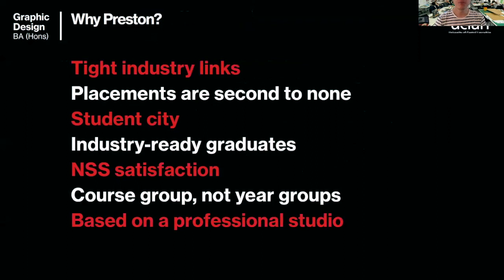And then just a brief overview of the course here. Tight industry links. Placement scheme is second to none. It's a student city. Preston is a city that you can get around that's affordable. We create graduates who are industry ready. We're not a concept driven course, we're an ideas based course that is fundamentally proven and underpinned by industry and practice of industry to create graduates who are ready to work. High rates of NSS satisfaction. That's the National Student Survey, which you can look up online.